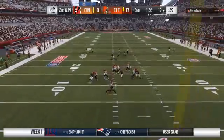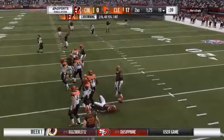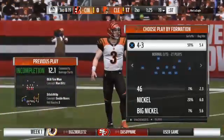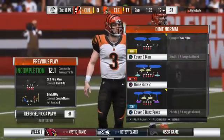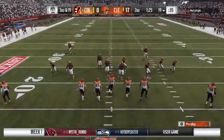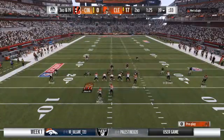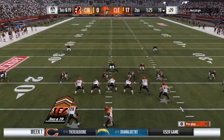Now they'll throw here out of the gun. And that is incomplete. This defense has been very disruptive early on as they force another one to go awry. Seems to be the front and the back end. Pass rush, they've been able to get home, and they're taking the ball away in coverage as well. I love how you put it together. The front and back working in sync, only way to play good defense.